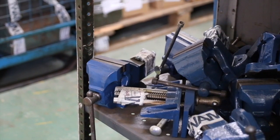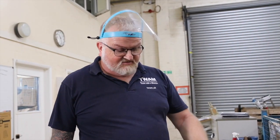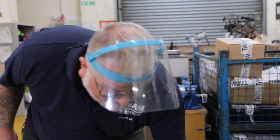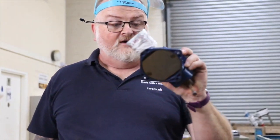We have a guy called Charlie, who we call Charlie from the Vice Squad, and he basically refurbishes all these vices. He strips them down, he oils them, and he puts them with a nice fresh coat of hammerite, which will keep them going for years. As you can see, they're now really a thing of beauty. And they also get sent out with a set of nuts and bolts for everyone.